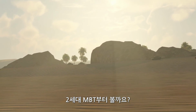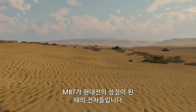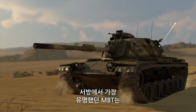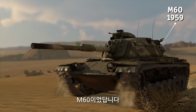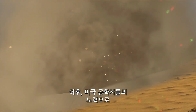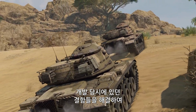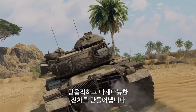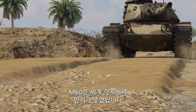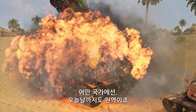Let's start with second-generation MBTs, tanks created in the middle of the Cold War, when MBTs finally became a staple of modern warfare. In the West, one of the most iconic designs was the M60 MBT, accepted into service in 1959. During the following years, American engineers did a stellar job ironing out the kinks and solving teething problems of the design, creating a truly reliable, versatile vehicle. Not surprisingly, the M60 was pretty popular abroad. It remains in service in several countries even today.